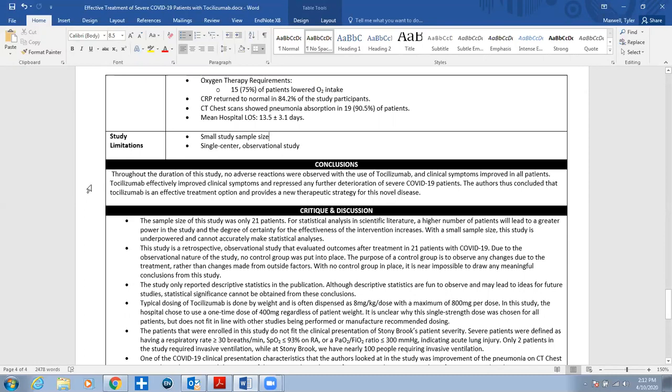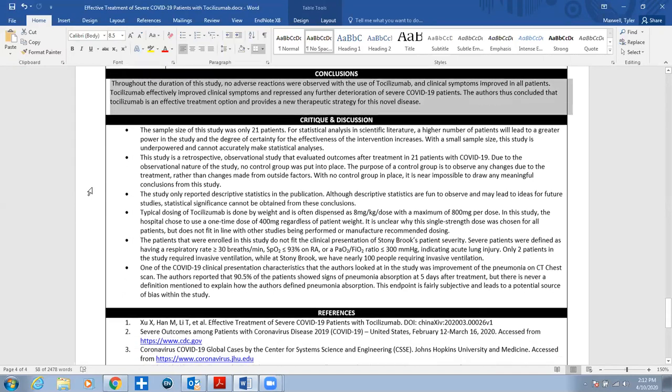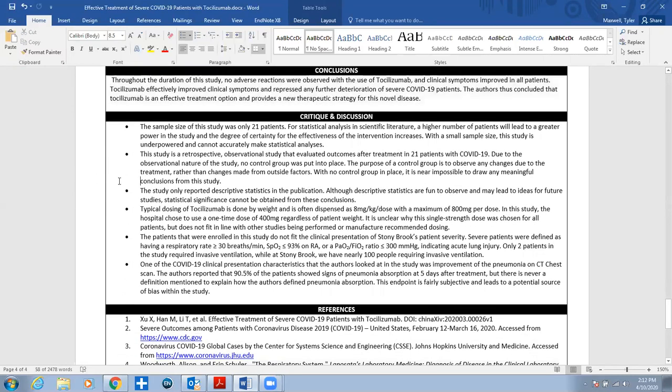So my critique for this study: in general, it's hard to make extrapolations from an observational study, especially a study that had such a small sample size. So we'll start with our first bullet point. The sample size of this study was only 21 patients. In any statistical analysis or statistical literature, the more the better.